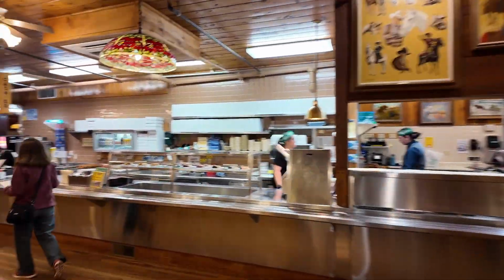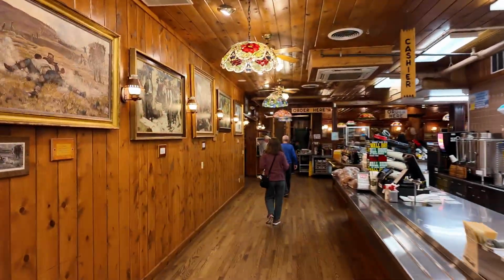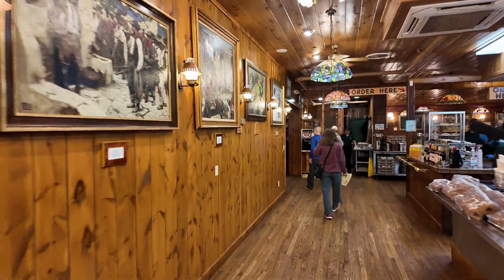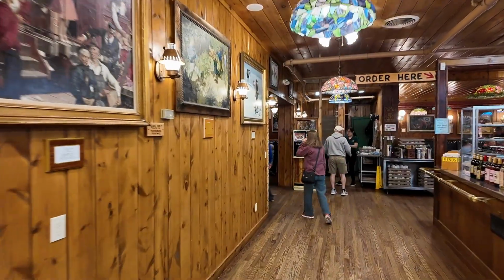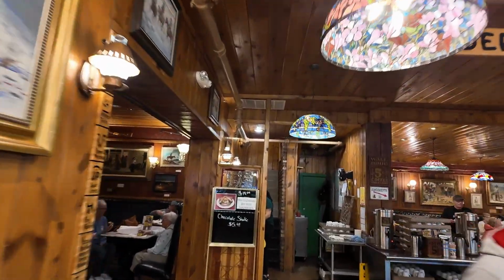And that's one of the things I love most about exploring the country, is just seeing, this is what it felt like 50 years ago. At least that's what it is in my head. And I just think that's fantastic. So anyway, we got more lamps up here.